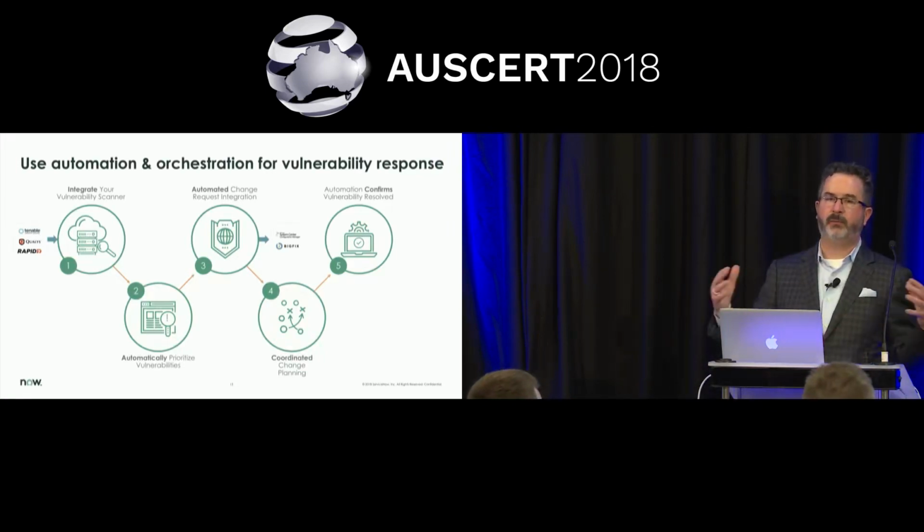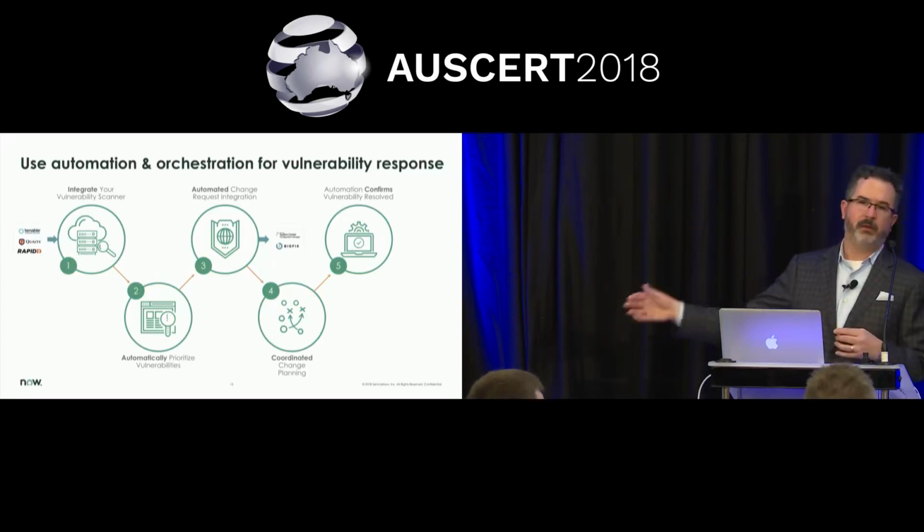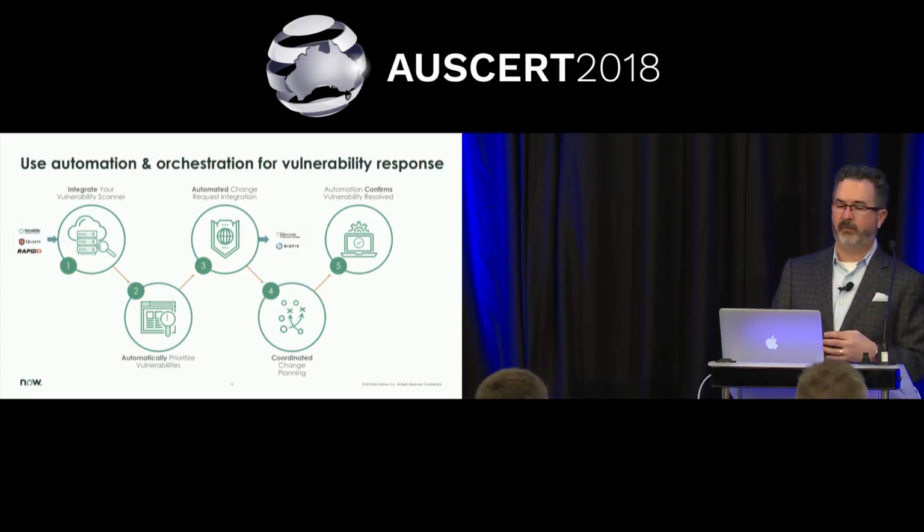If you can really start to get the prioritization to be stronger around more than just CVSS score, you can get a smaller number that maybe you're going to do out of band. Maybe it's worth 3 minutes of downtime right now to get a critical vulnerability done because of how important this one system is. And then you do coordinated change planning for the rest during maintenance windows.